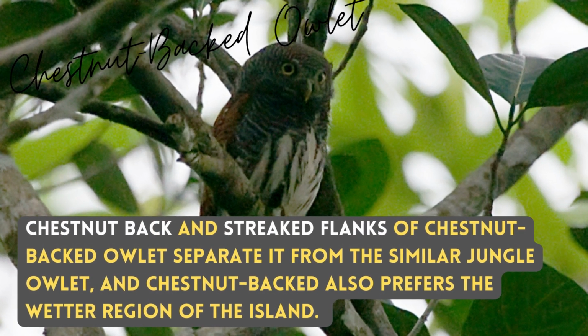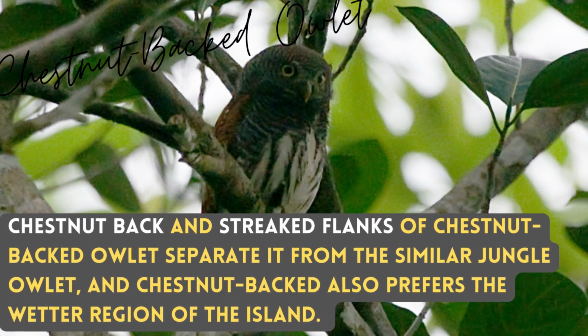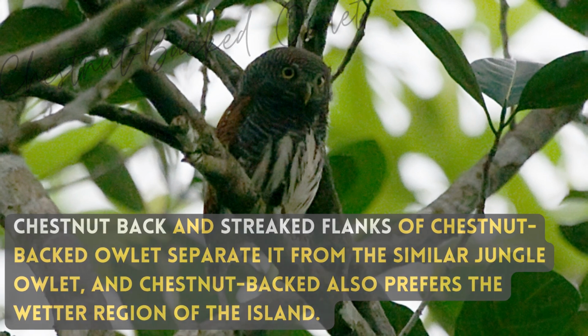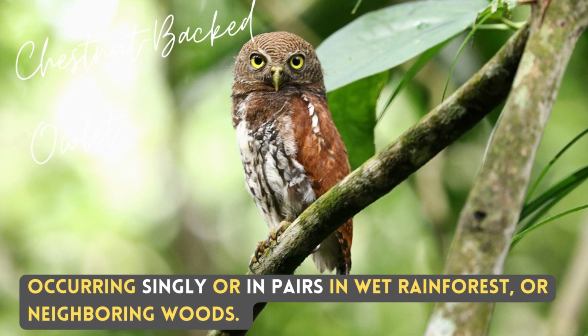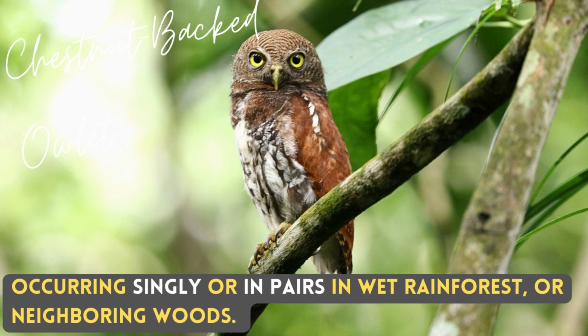Chestnut-back and streaked flanks of Chestnut-backed Owlet separate it from the similar Jungle Owlet, and Chestnut-back also prefers the wetter region of the island. Occurring singly or in pairs in wet rainforests or neighboring woods.